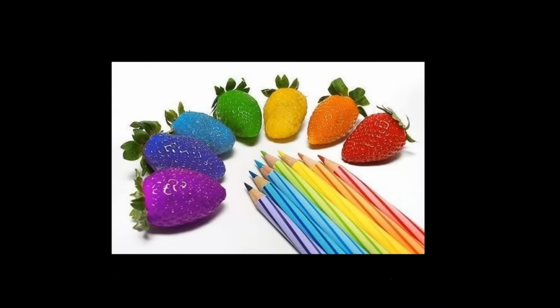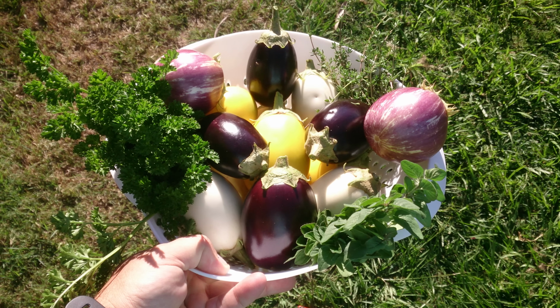Anyway, blue strawberries, as if, and who knows what they're going to think up next. Probably different coloured eggplants. Yeah, as if that would ever be a thing.